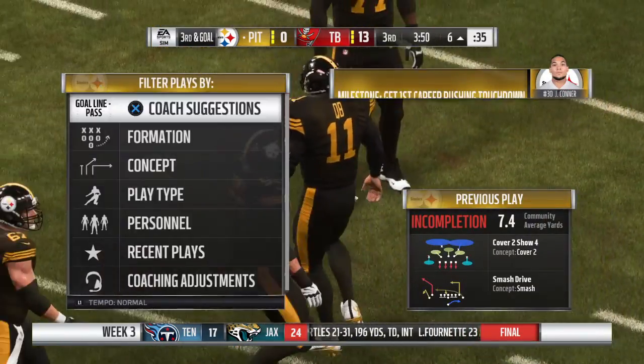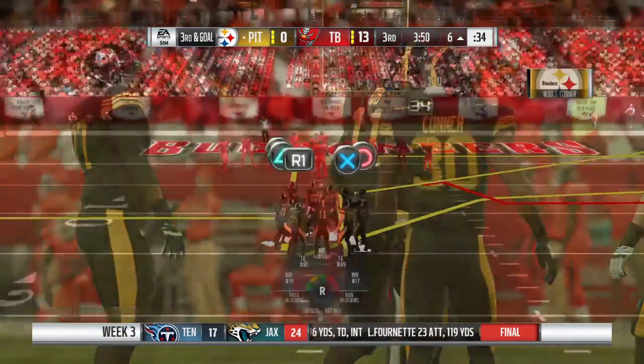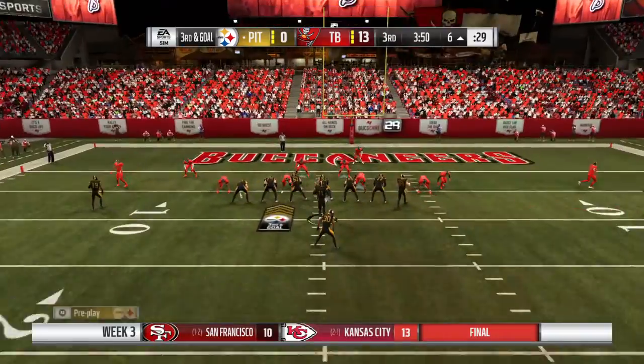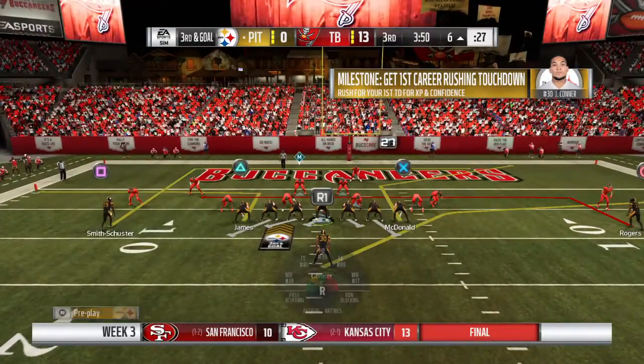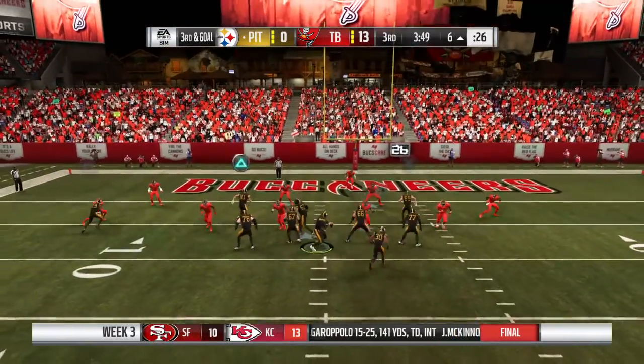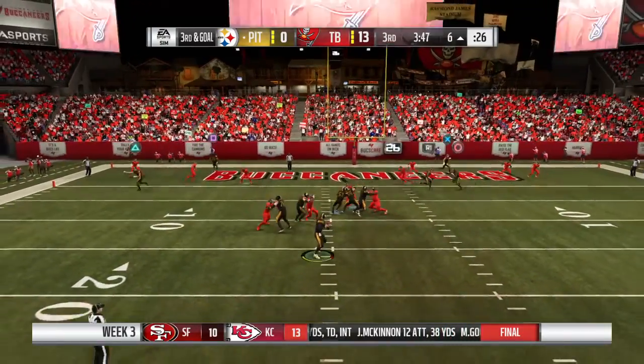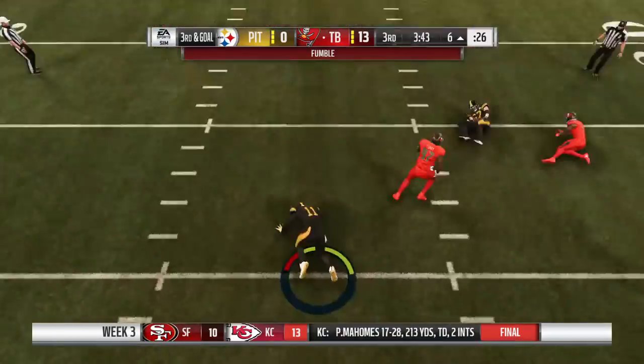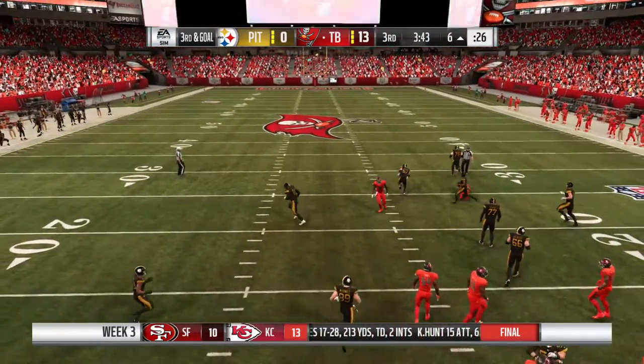Another throw on second down, and this one incomplete as well. Fair to say, hasn't been his best game throwing the football, but also not getting a lot of help out there either. Yeah, you nailed it pretty well. He's got to throw it better. Got to get more help. Nowhere to go here. He lost the football, and the Buccaneers have it.